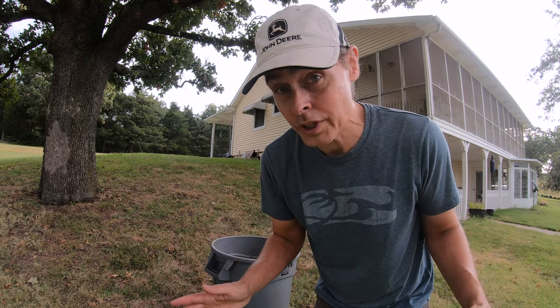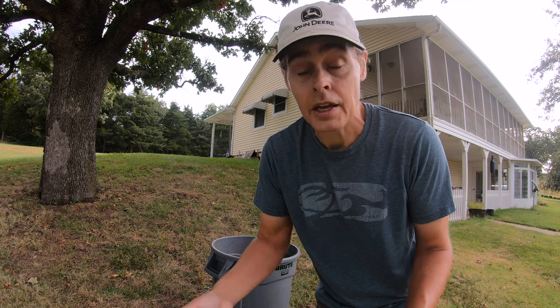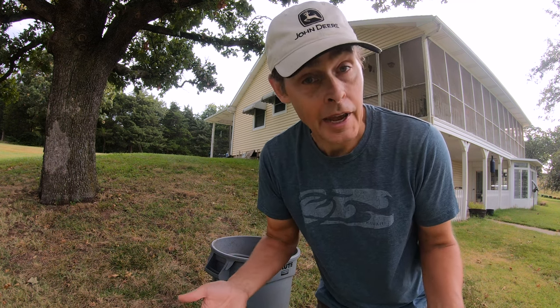There's no shortage of weeds to choose from out there. Most of those were ragweed, and I'm trying to pull those out before they bloom just to help me out with some of my allergies.